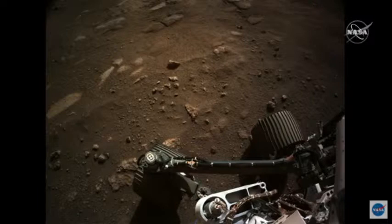The next slide shows the view down towards the surface. You can see the wheels there. This is the same surface you just saw in the EDL cam videos. You can see some of the scouring that the rocket plumes did for us, clean it off, make it nice and clean so we can take pictures of it, and dust it off for us.